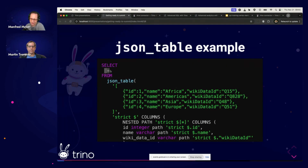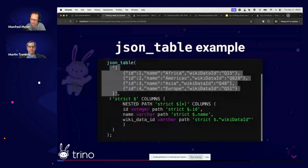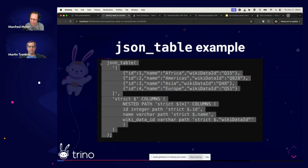And in this example, we're just gonna return everything. This is the example JSON document. There's a JSON document here that has these ID, name, and Wikidata ID and other values, key value pairs basically in a JSON format. And with this pretty powerful syntax, you can basically say, return this to me as a table with these columns and so on. So if I run this query, this looks overwhelming.